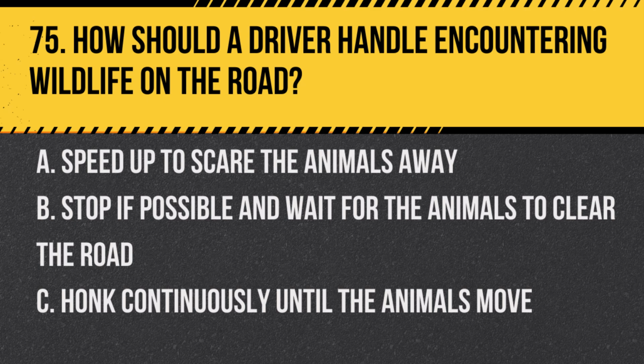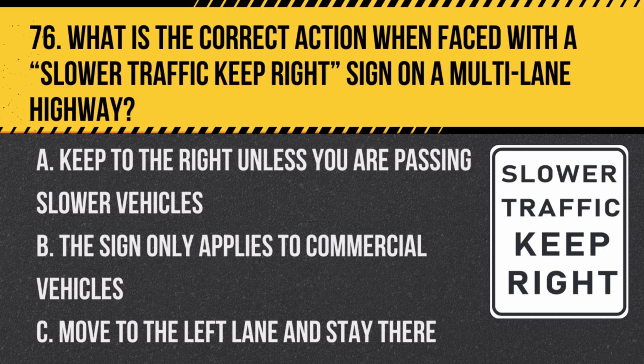A. Speed up to scare the animals away. B. Stop if possible and wait for the animals to clear the road. C. Honk continuously until the animals move. Answer. B. Stop if possible and wait for the animals to clear the road. If encountering wildlife, it's safest to stop if you can and wait for the animals to move away from the road. Question 76. What is the correct action when faced with a slower traffic keep right sign on a multi-lane highway? A. Keep to the right unless you are passing slower vehicles.